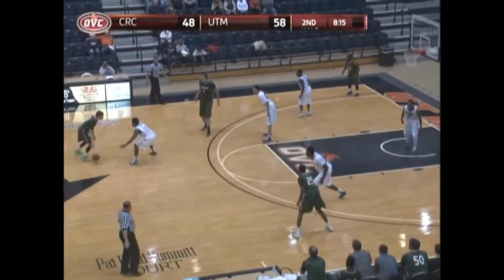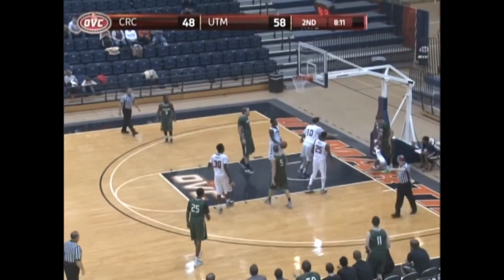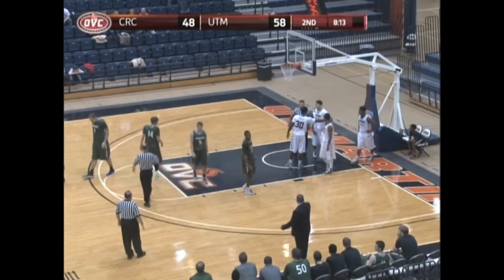Cooper with it. Cooper's got Terrence Durham on him. He drives it to the basket and is fouled. Yeah. Cooper has no fear. It doesn't matter who's on him, Chris. When he gets the ball, he looks to shoot.